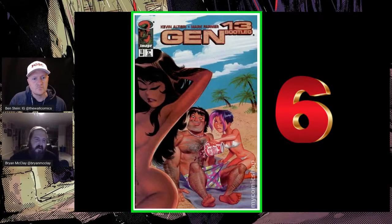Now, I love this book. I wish I would have bought it whenever I would see it. I would pass this book up, even though I love it. And I know a lot of Bruce Timm fans out there, and this is one of those risque Bruce Timms that I love. So, Gen 13 bootleg number 18, Bruce Timm variant.